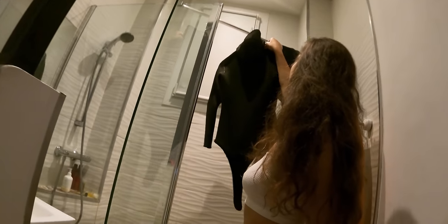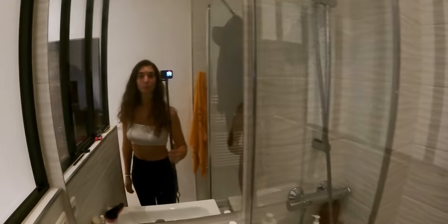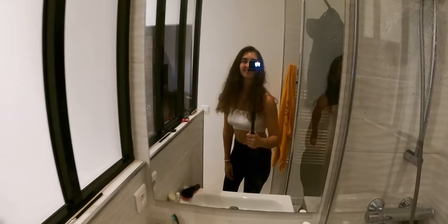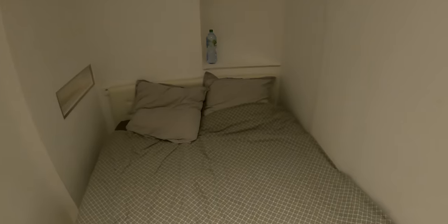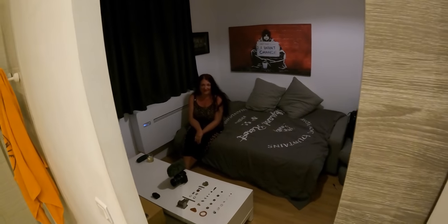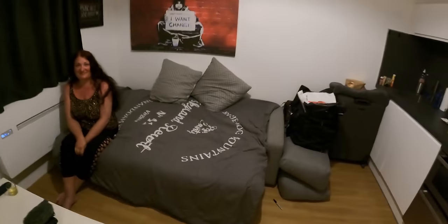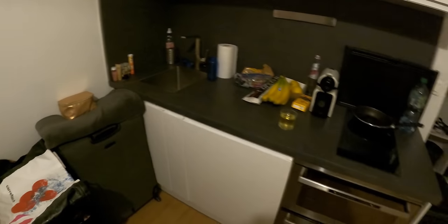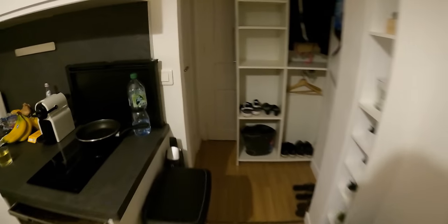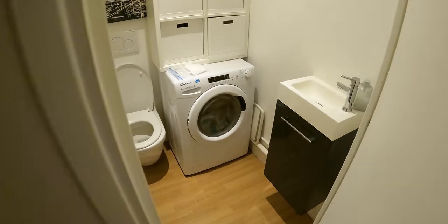This is my bathroom. Bedroom. It's a little tight here, but it's a pretty nice big bed. This is my mom's room. So this is a couch bed. We have that open, so we don't have to open and close it every day. Our kitchen. Our little bathroom. We have a washer, which we've been using. And this is our little Airbnb.